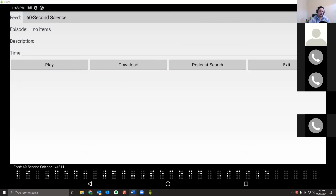All right. So first thing I come up against is something called a feed. And this is a feed of my podcasts. On my Braille, it says LI, meaning it's a list item, meaning I could press space with dot four to move to the next. ABC News Update 242 list item. I could also press space with dot one to move to the previous. 60 seconds, science 142 list item.